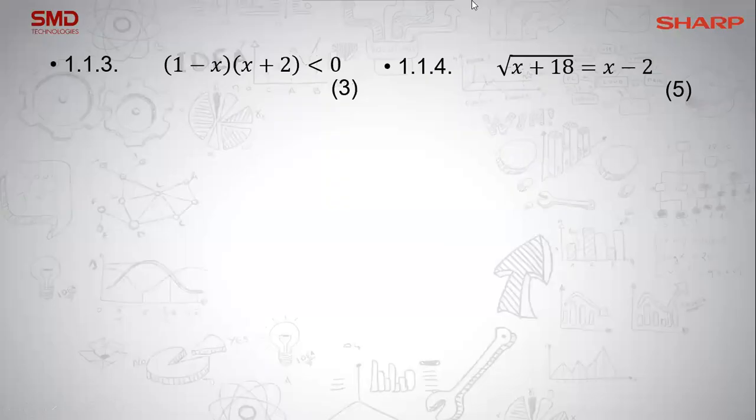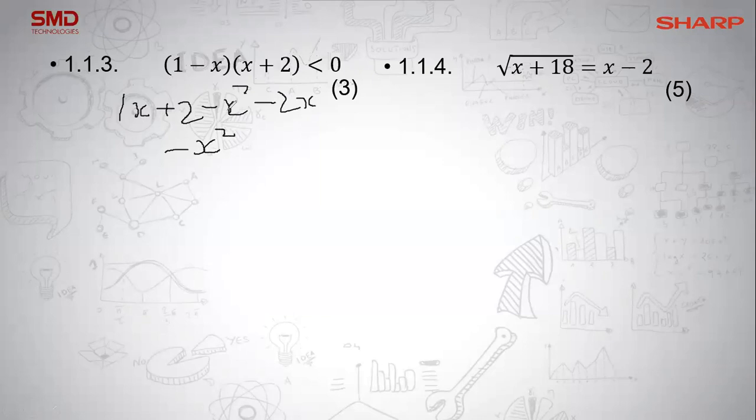All right, then here, I should actually move this out the way so I can see. So for this one, we need to draw a graph. So I'm going to obviously just first multiply this out so I can see what type of graph it is. So I've got 1x and plus 2, and then minus x squared, and then minus 2x. So if I write this in standard form, it's going to be minus x squared and minus x, and then plus 2. So I can see that my graph is a sad face.